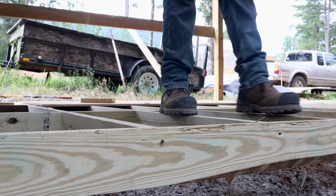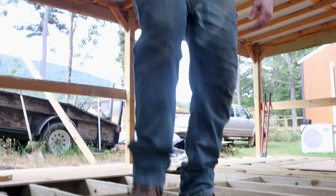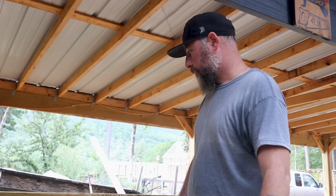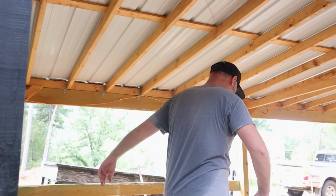Yeah, no wobble whatsoever, even on the end. That's what you want. That's good. I'm glad we did that. Yeah, we can get the flooring on now. Yay, back to where we started, right?